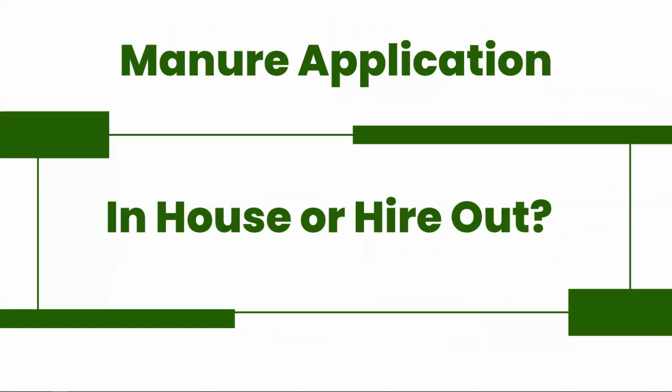So that being said, you have an operation. Do you do it yourself, or do you hire a custom guy? And what things should be considered when that question is asked? Should you invest in the equipment, or what other things do we need to think about?